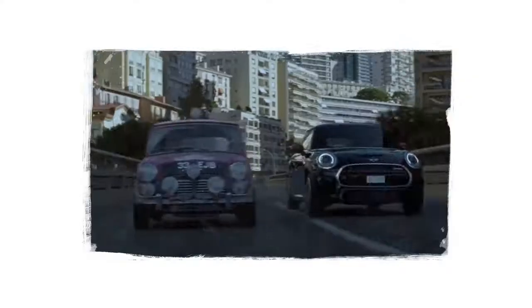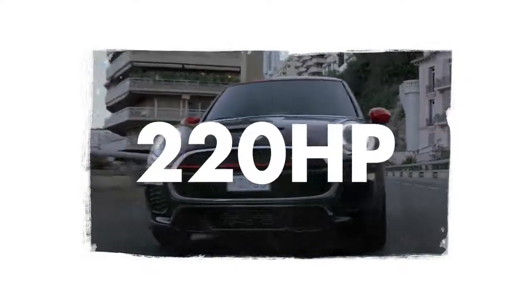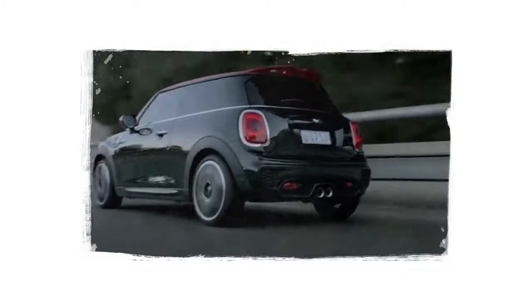These are the fastest Minis you can buy, with turbocharged engines making 220 horsepower. They've got functional brake ducts in the front to keep your brakes cool while you're tearing up the track. If you thought Mini forgot about its heritage, you're dead wrong. These things are real sports cars.